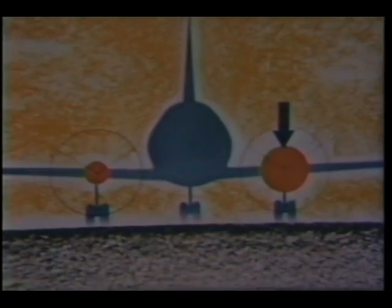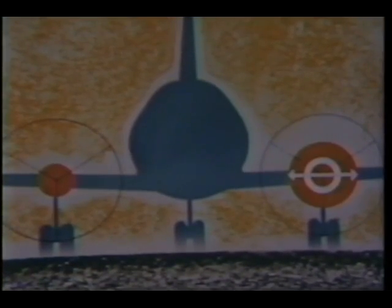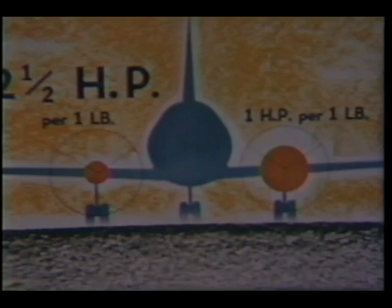First, it has less than one-third the cross-sectional area, and therefore less aerodynamic drag. Second, in terms of power to weight, the turboprop holds a 2.5-to-1 advantage. The compound reciprocating engine delivers about 1 horsepower per pound of weight. The current turboprop delivers 2.5 horsepower per pound of weight, and this engine has ample room for power growth.